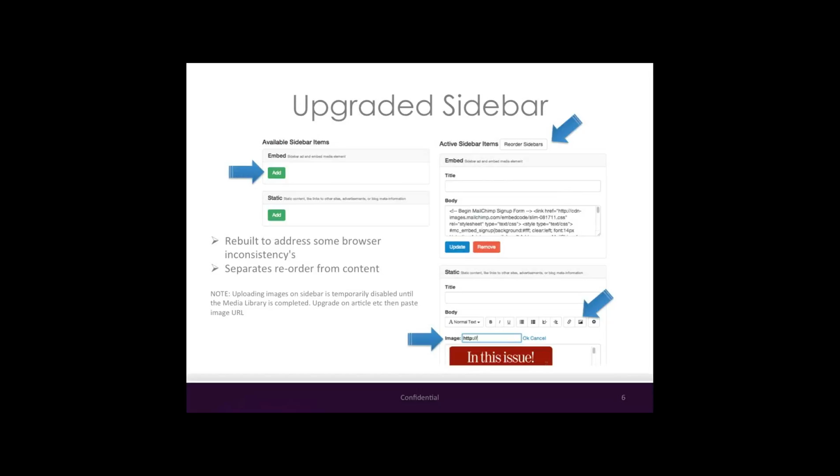All right, moving on to the sidebar. Sidebar is not used all that often, and so for many of you, it's sort of once a month, every publication cycle. If you're online only, it's perhaps less than that. Once we set it up, it's just there. But there were some inconsistencies in browsers and just some inconsistency in general. So we rebuilt it from the ground up.